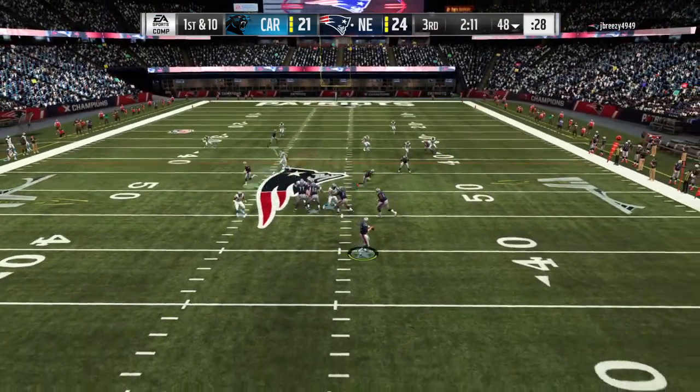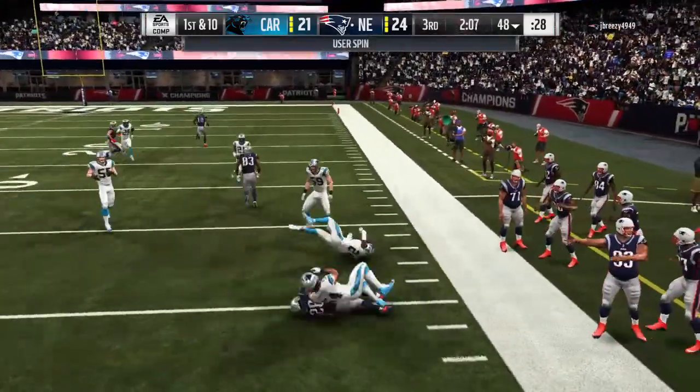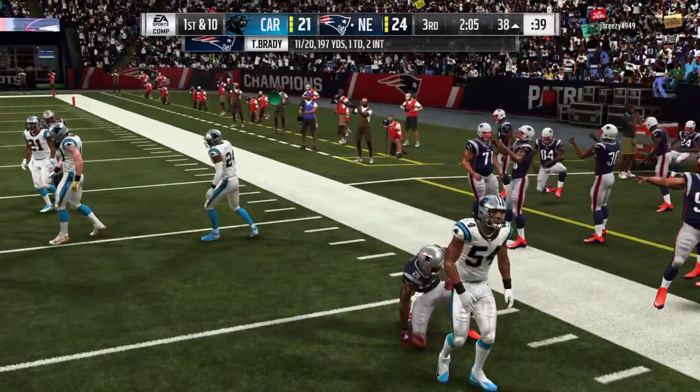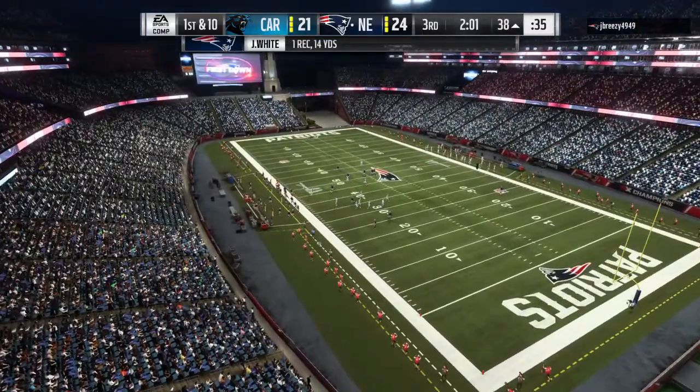Throwing on 1st down is Brady. And a dump off to White. And they'll get him down as he's inside the 40. 1st down yardage on the first play of the drive, give him 14.